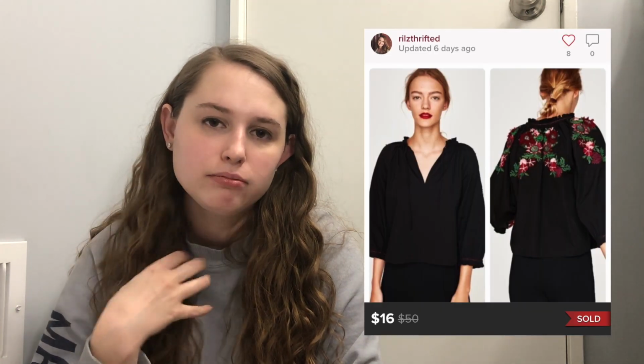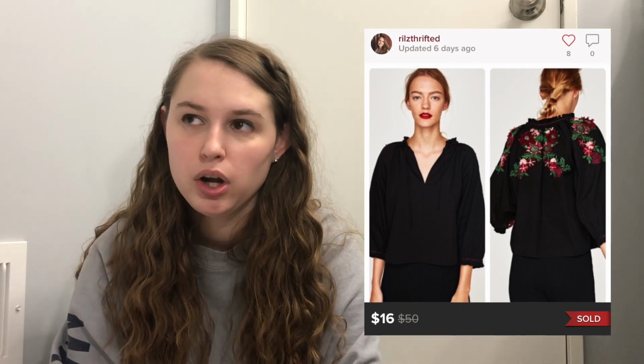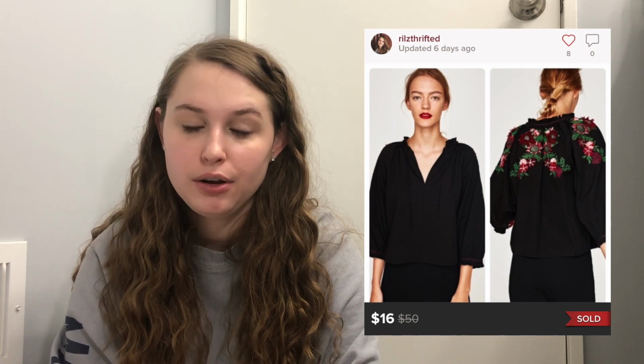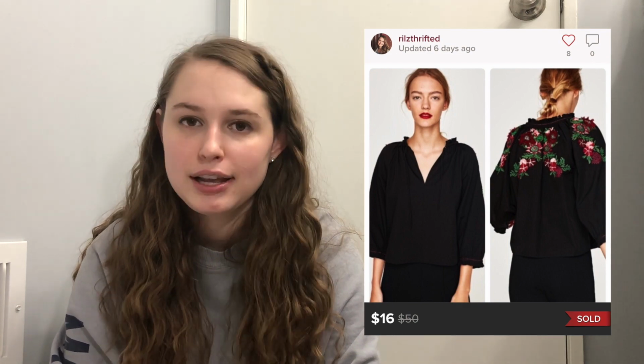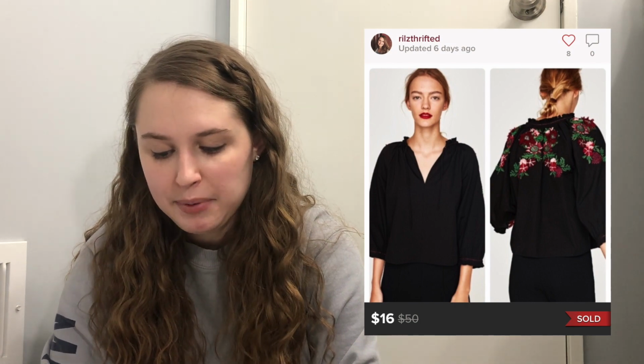Okay, also on the 23rd, I sold this Zara, this Zara New with Tags black embroidered top. I picked this up at Plato's Closet forever ago, at least a year ago, a year and a half ago. I should have rephotographed it. My pictures kind of sucked. I did relist it though when I found this model picture you were seeing. It was a funky shirt.